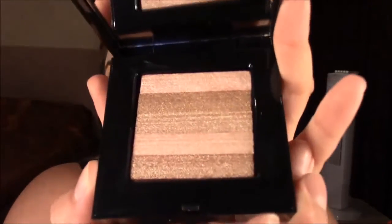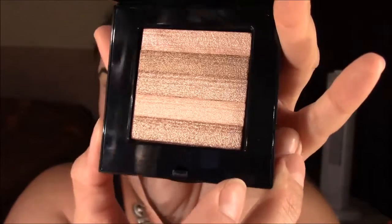So again, this is the Bobbi Brown Shimmer Brick in Pink Quartz. It does have a little press button in the front there, and then you just prop that guy open. This one has never been swatched. It does come with a very nice size mirror inside actually. And then of course, whatever the heck that is, just some foam. And this is the Shimmer Brick. So that's Pink Quartz.